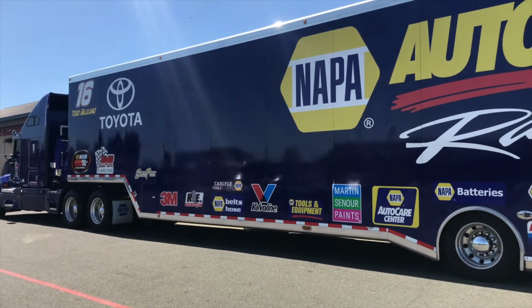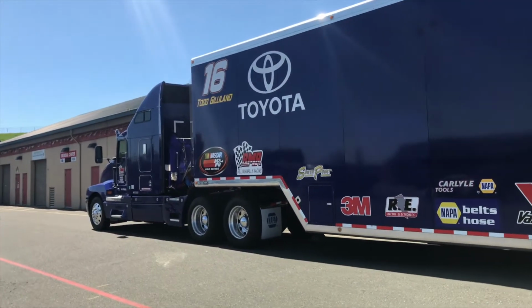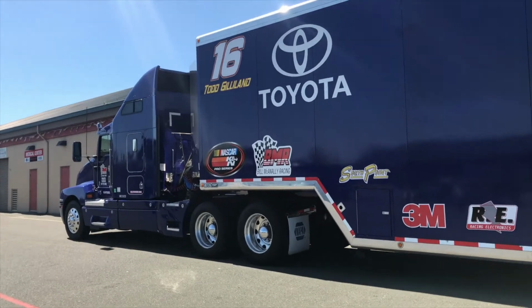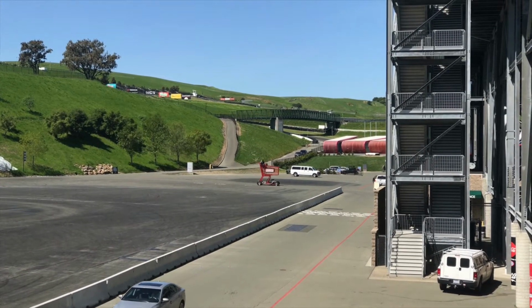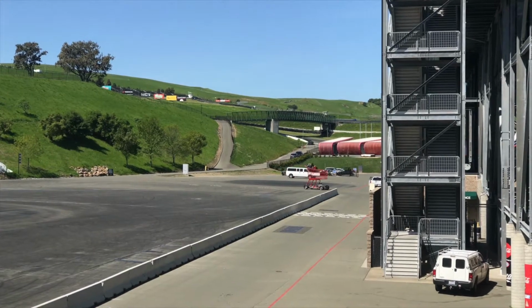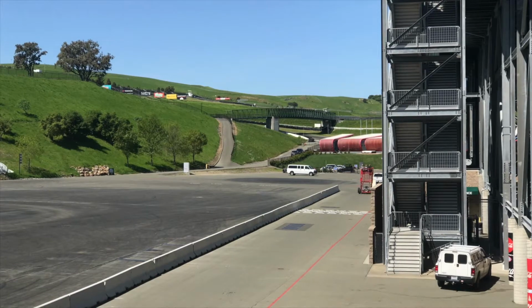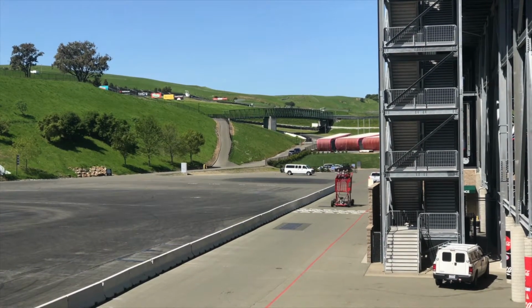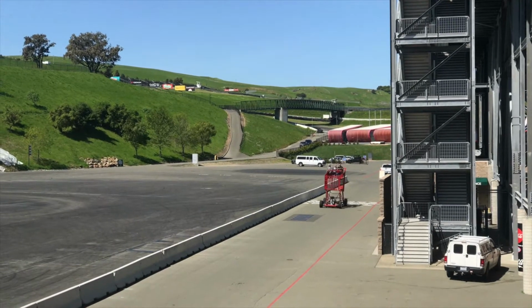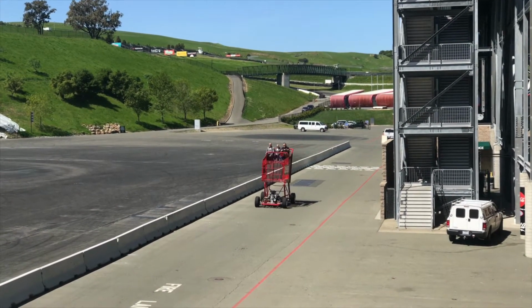What a trailer. I was always fascinated with race trailers, and to be able to be inside a NASCAR race trailer is like a dream come true. I have to show you guys this. This is a shopping cart. You know, the one that you have in the supermarket? It's built on a buggy. And you could sit, like when you were kids, you could sit inside the cart and drive around the racetrack.